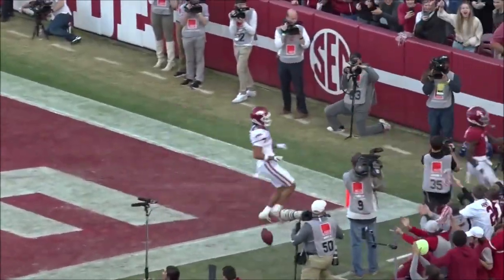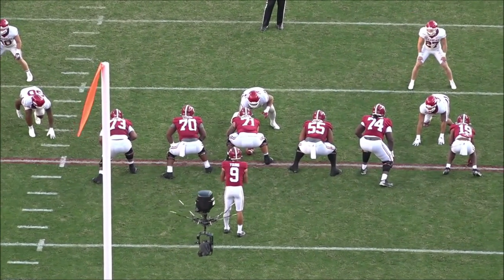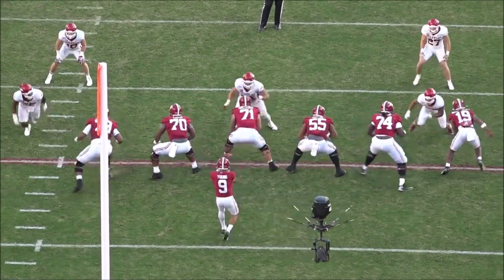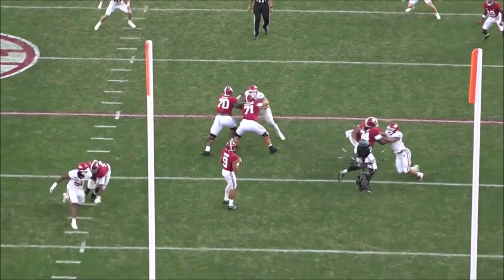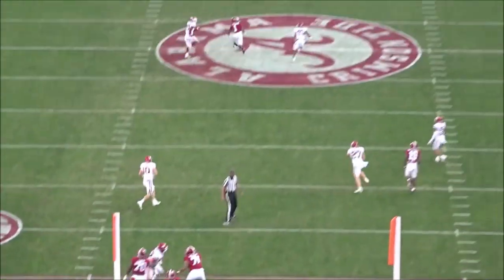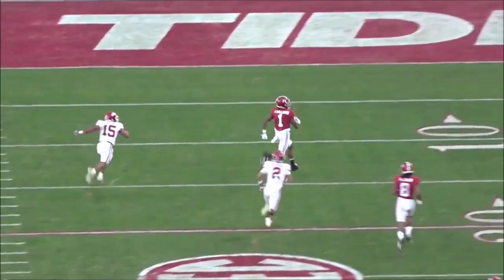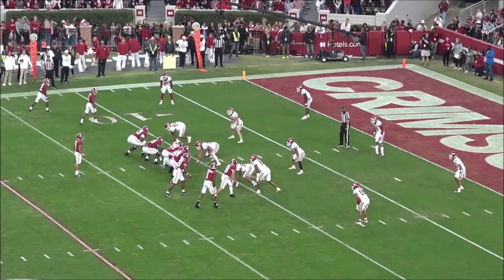Now, a lot of this is just James Williams just fashioning everybody. But you still look for the ability to get the ball out, and he has it with ease. I mean, on the Georgia throw, it looked like he wound it up a little bit. Like, he put a lot into that. That throw right there looked too easy.